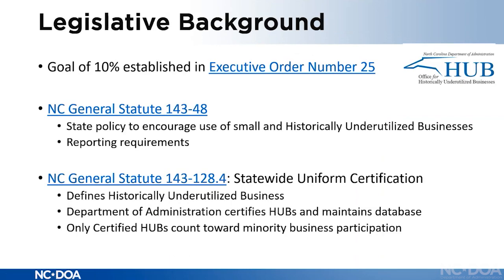A little bit of legislative background on the goods and services portion. There is a goal of 10% of spending with HUB vendors that is listed in Executive Order 25. General Statute 143-48 is the state policy to encourage the use of small and historically underutilized businesses, and it also includes the reporting requirements. And General Statute 143-128.4 defines historically underutilized business. That new ESOP definition is not quite there yet. It was in the state budget bill that was revised over the summer, so it will show up eventually. It's not there in 143-128.4 yet.